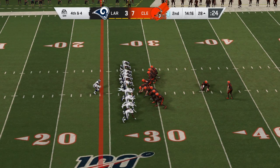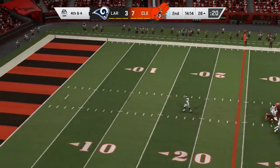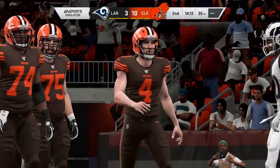So on fourth down, out comes the Browns kicker, Austin Seibert. The wind is at his back here in the second quarter. Seibert able to knock this one through. And they push the lead up to a touchdown now at 10-3.